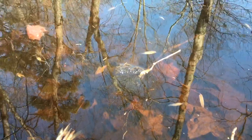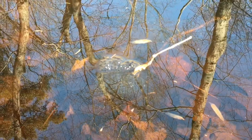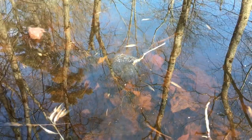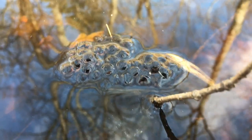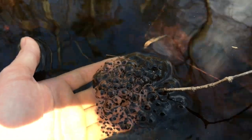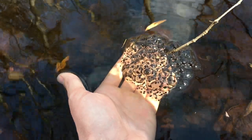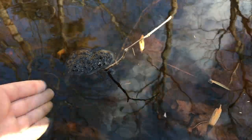Can't focus on it though. But that is a ton of what I presume are wood frog eggs. It's the only cluster in this pool. Well, awesome. I'm gonna get a closer look for you guys, but might be a little difficult. Really awesome. Glad I spotted this yesterday. Really cool. So cool. Alright, I'm gonna leave this mass of eggs alone and see what else is out today.